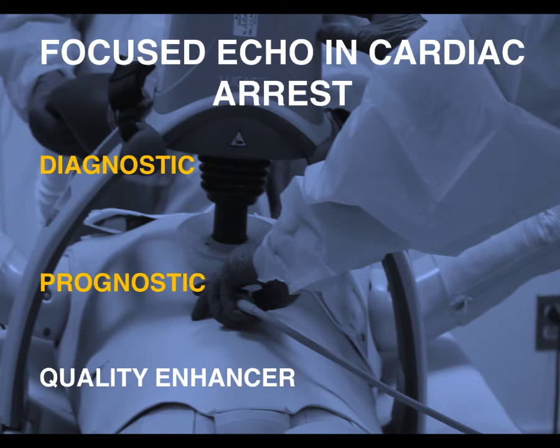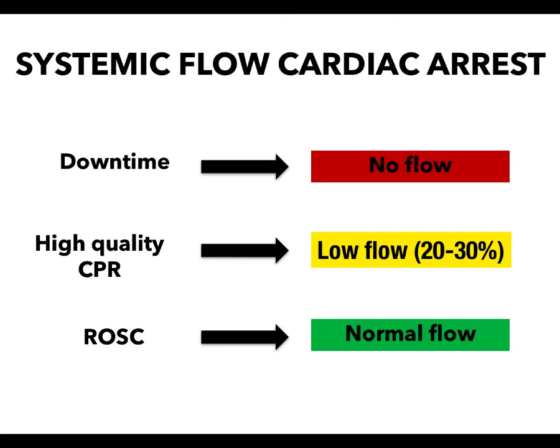Let's look at what I think is one of the most important and most promising uses of echo, which is quality enhancer. During CPR, we're really only generating 20 to 30% of the normal cardiac output values. So if you conduct high quality CPR, you will be delivering that percentage of the normal cardiac output. So we really don't have room to miss any of the cardiac output. We can't really afford to have inadequate chest compressions.